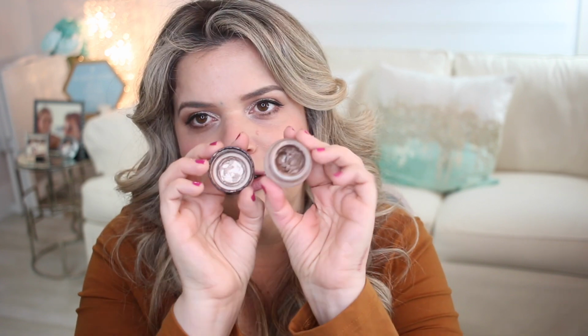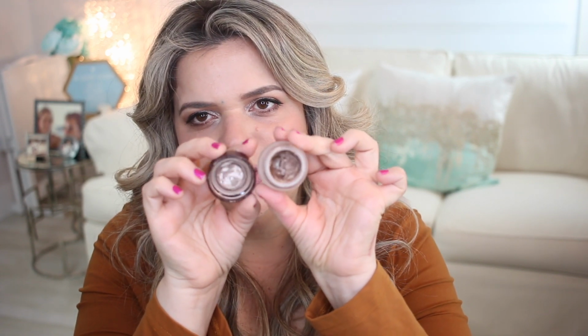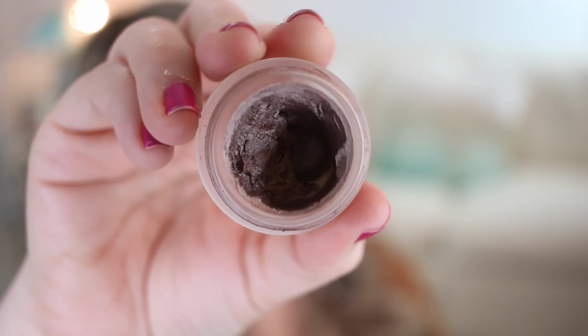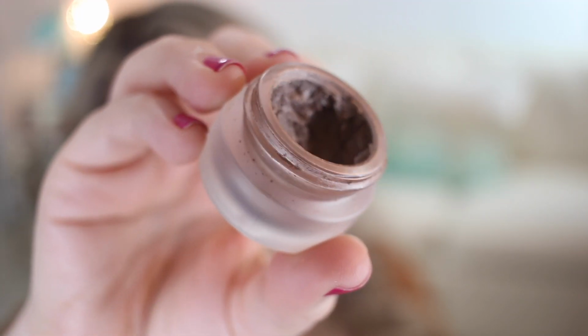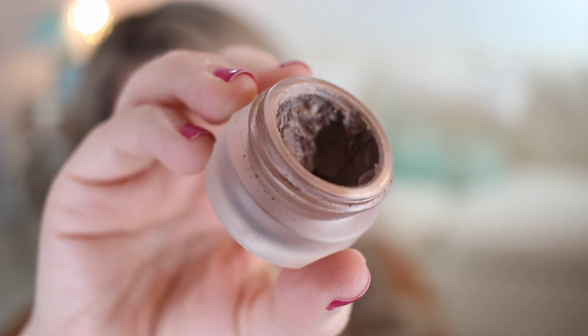And then I also picked up another one of these Charlotte Tilbury. This is the Oyster Pearl, the Eyes to Mesmerize. This is my go-to one, and I already have one that I opened up a little bit ago, so I always like to have a backup. That is my go-to cream eyeshadow. You cannot go wrong with those Charlotte Tilbury cream eyeshadows.